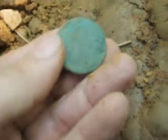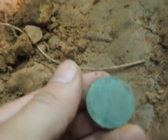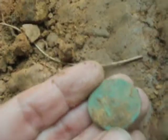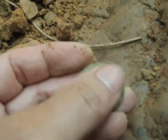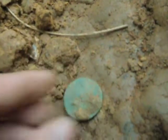Well, what I have, but I definitely have a coin. It's too thick to be really worn, but I may be wrong about that. You can see a little bit of a profile right up here. I'm going to clean it up and bring it home, show you guys later on.